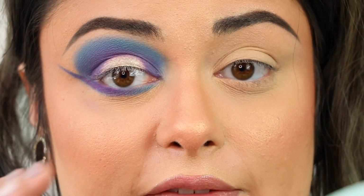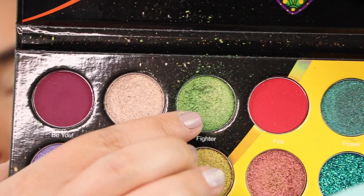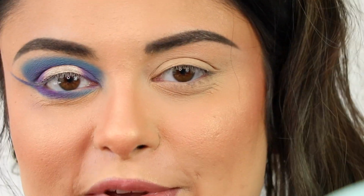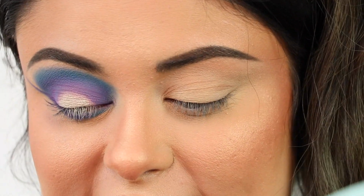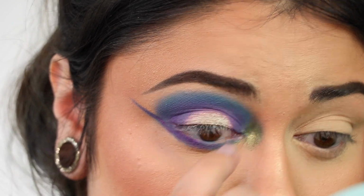So then on my very inner corner where I just packed on that paint pot, I'm going to go in with this shimmery green, because I know that the flower itself doesn't have a lot of green, but the stem is green. So I thought it'd be cool to incorporate a green color to get the feel of the entire stem. I'm going to pack that, oh my God, on my inner corner.